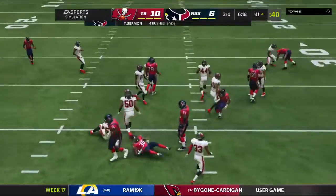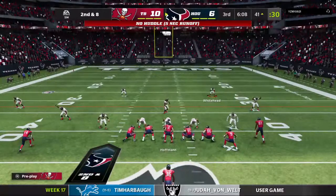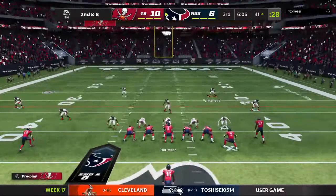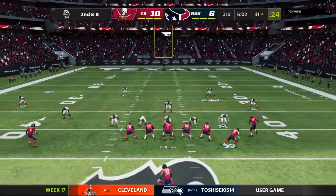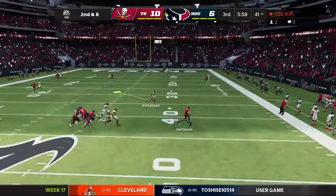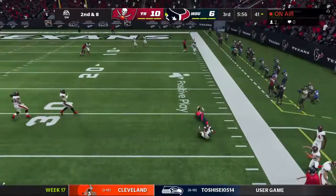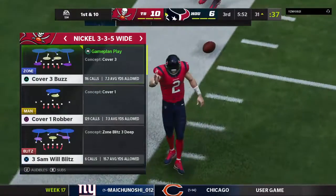And he sneaks his way forward only for a couple here. 2nd down. The last run got a couple. Here's 2nd and 8. Back to throw. Hoffman eluding the pressure right. And this time not quite to the 30. It'll be down at the 31-yard line.